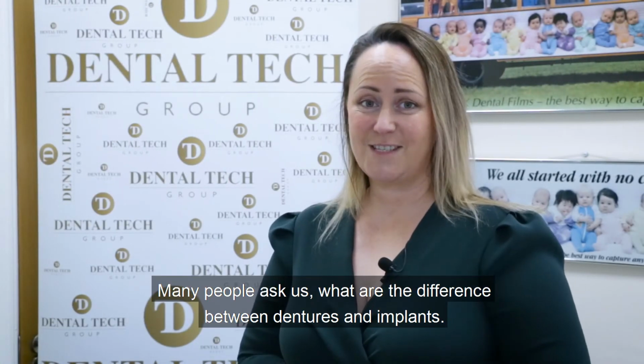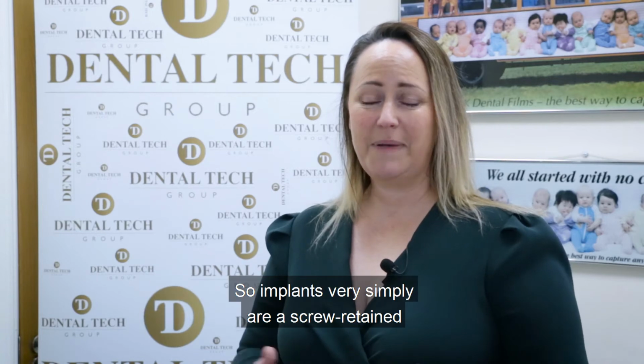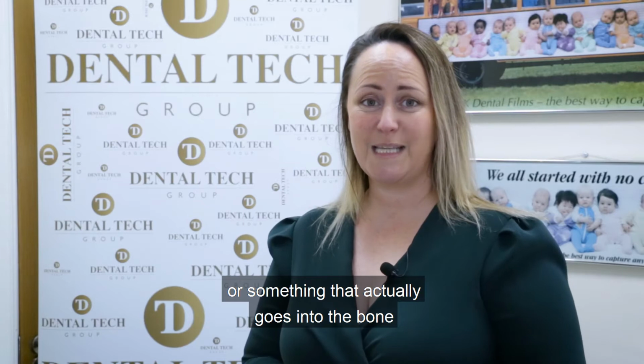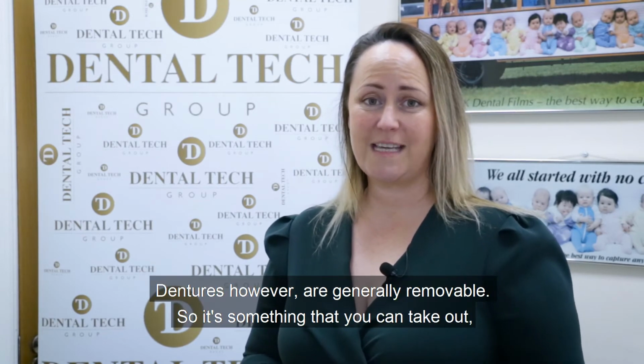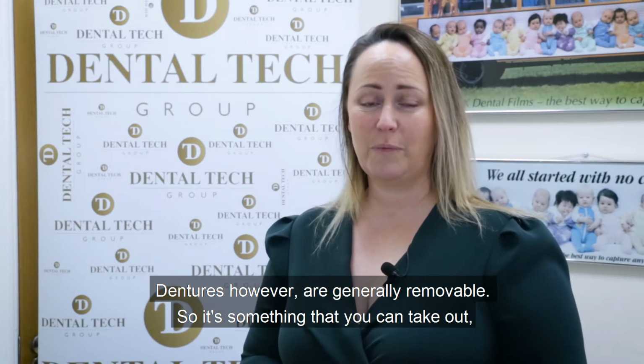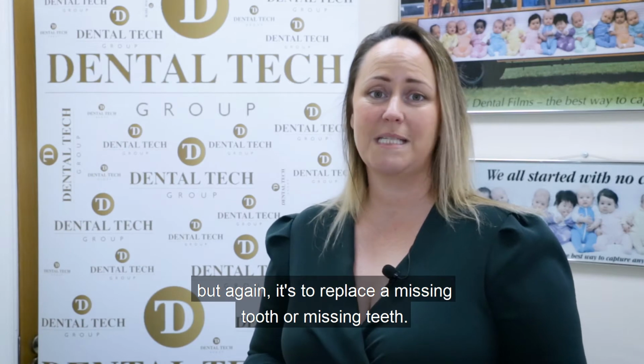Many people ask us what the difference is between dentures and implants. So implants, very simply, are a screw retained, something that actually goes into the bone, and it is to replace a missing tooth. Dentures, however, are generally removable, so it's something that you can take out. But again, it's to replace a missing tooth or missing teeth.